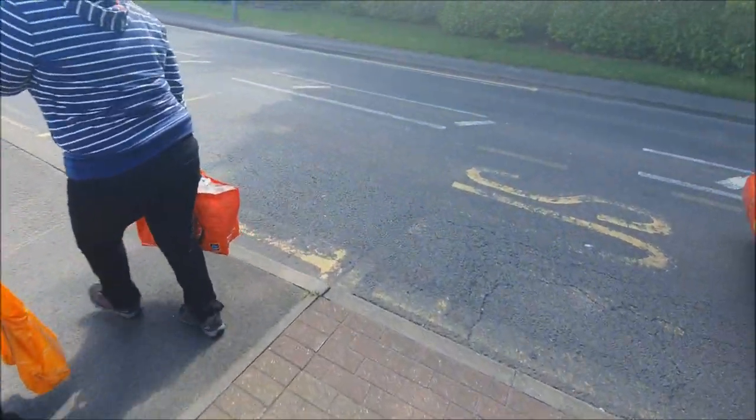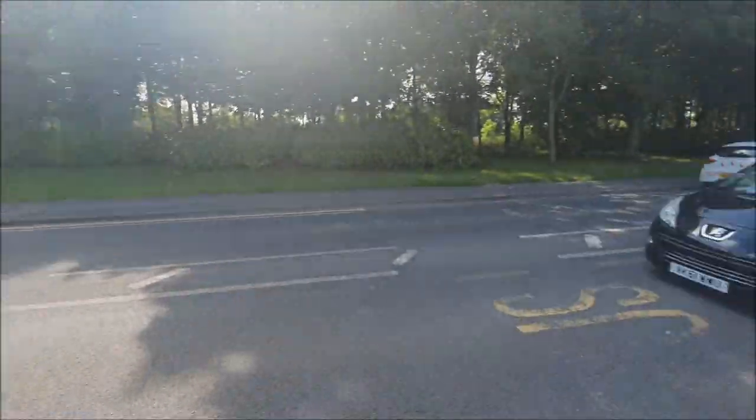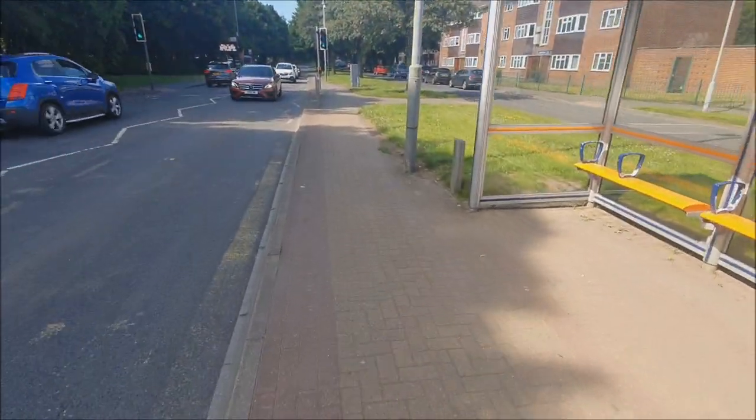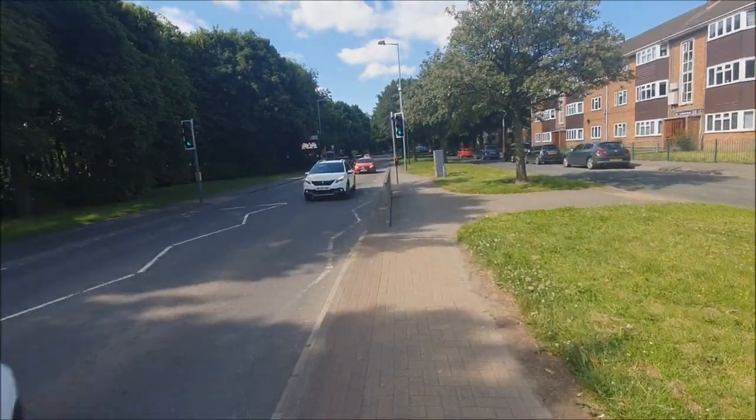So there we go, that was 4559 on the 59. We're going to cross over and hopefully get another one, so the bus stop is back over here. Those 59s run every 6 minutes and the entire service is full of Dennis Tridents.